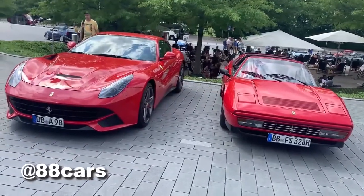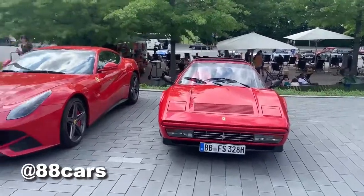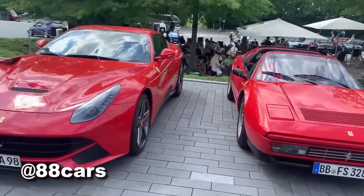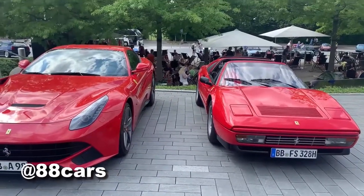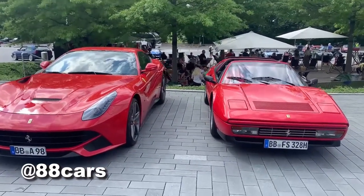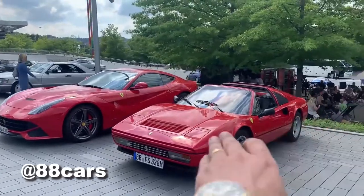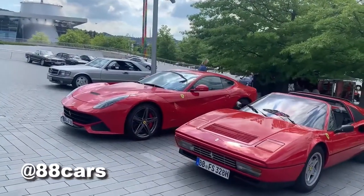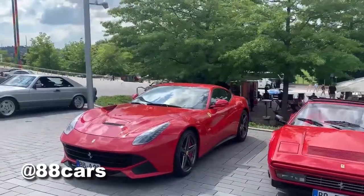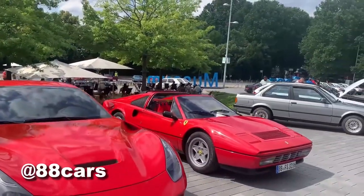Okay guys, let's start with the comparison. You can see both models: the GTS is the historic one and also the new model F12. Now we can compare the design language of Ferrari. You can see both models keep the same method of design, and we can also see this direction, and some curves here and also here, both the same. And I really love that. It's really important to the company's look that Ferrari keeps its historic design. And it's really cool.